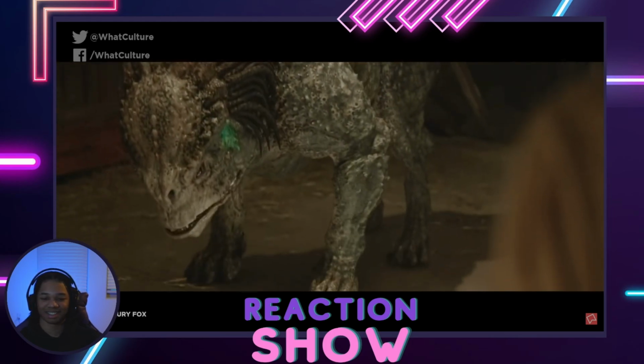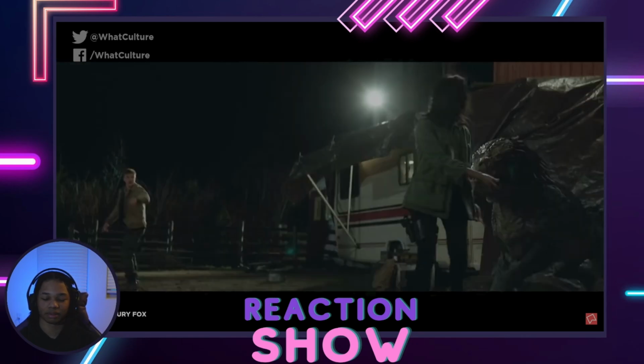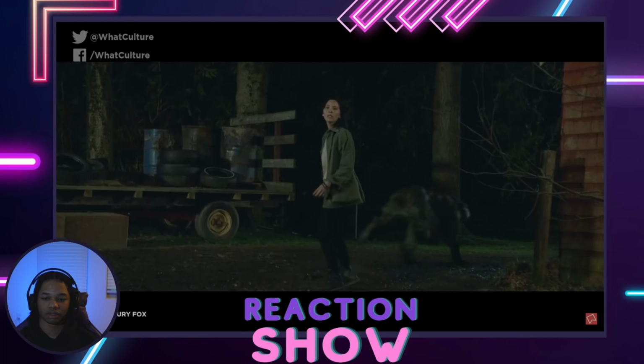Time making sure those CGI characters didn't resemble entities from an early 2000s video game. He could have at least produced a Predator film that bloody looked the part.